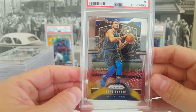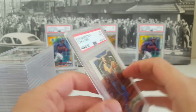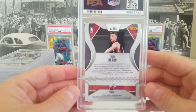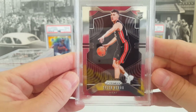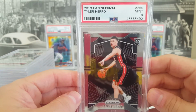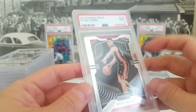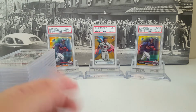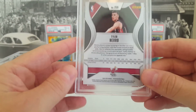I'll look some of these 9s and stuff over after we're done. See what I missed. That's always kind of fun, too, to go back and see what you missed. Here's the 2019 Panini Prism Tyler Hero base. Looks pretty good. And we got a 9. So, not too bad. And I know I hear a lot of people lately have talked about PSA really clamping down as far as being strict on giving out 10s.